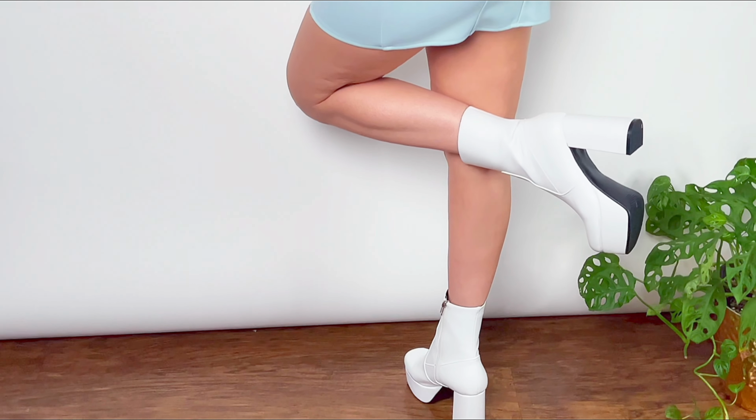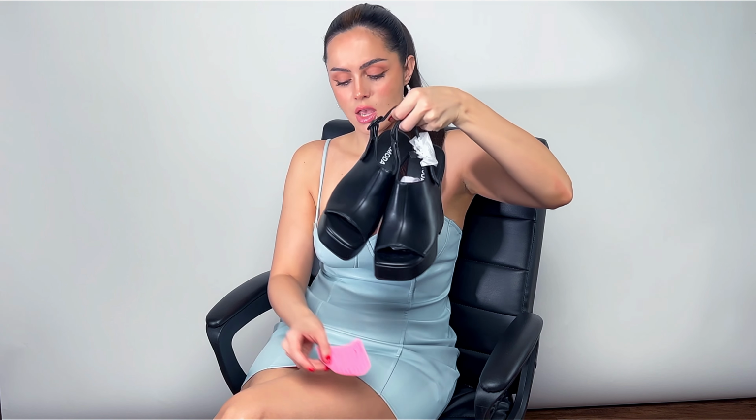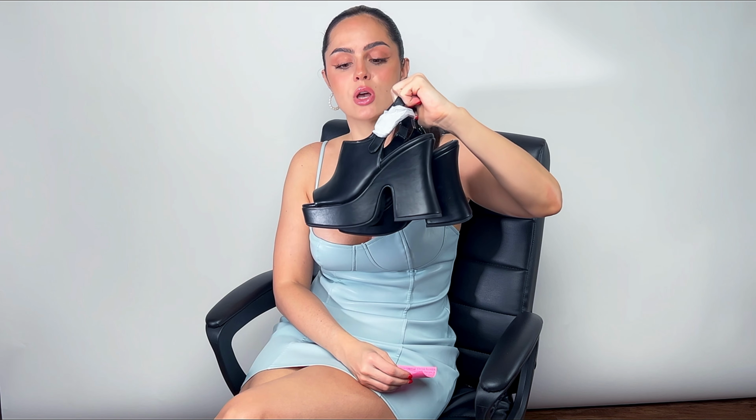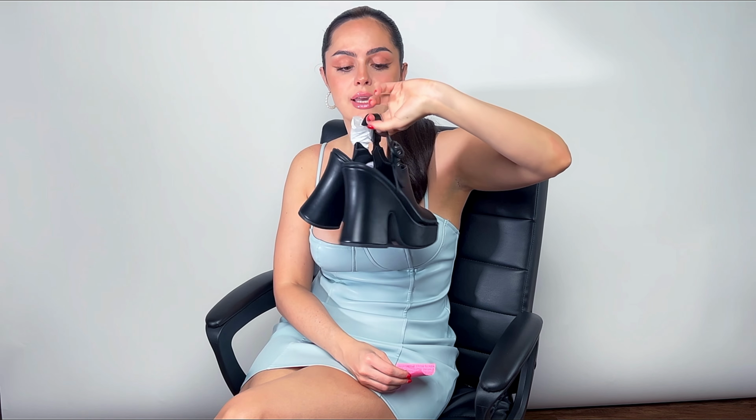So excited about that. The next pair that I'm going to be showing you are these lovely sandals. These ones specifically are the Secret Location Chunky Platform Sandals. They're very high quality and I just thought they looked really high fashion and cool.